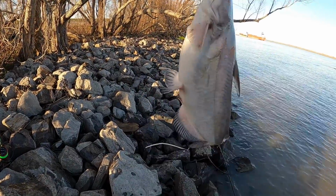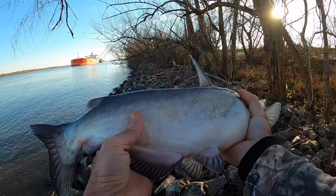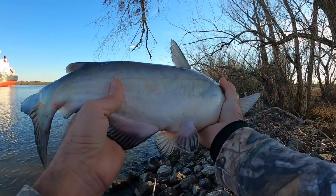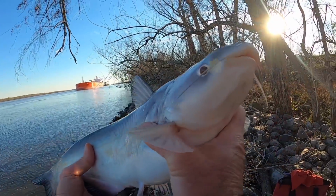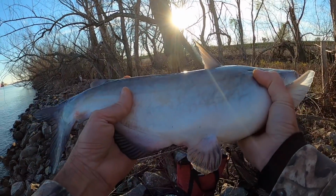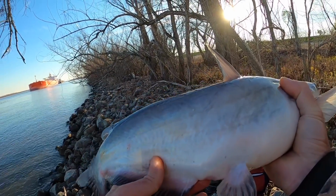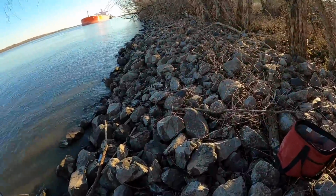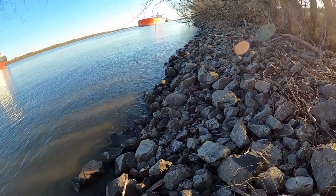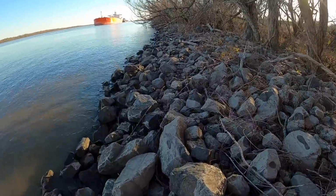Not bad. Little blue cat. Perfect size to keep. I didn't bring a stringer, but it's a perfect size to put right in the tote. I don't think I'm gonna keep at it too long. Baited back up, and yes, I've changed my mind. I've decided to stay, see if we can get another one, either to release or to keep.